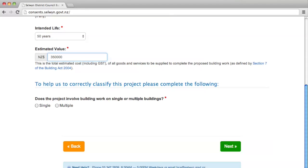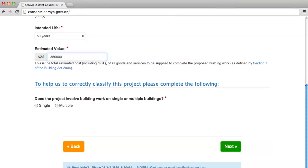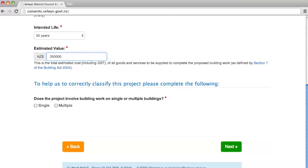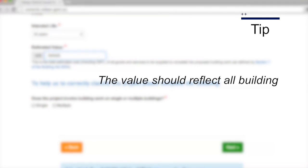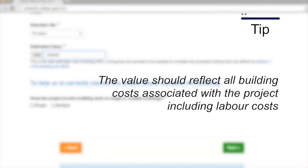The estimated value entered here needs to be as accurate as possible. Completing this incorrectly could affect the rateable value further down the track, so it needs to be a true representation. This value is used for government valuation and also determines the amount of levies payable on the project.